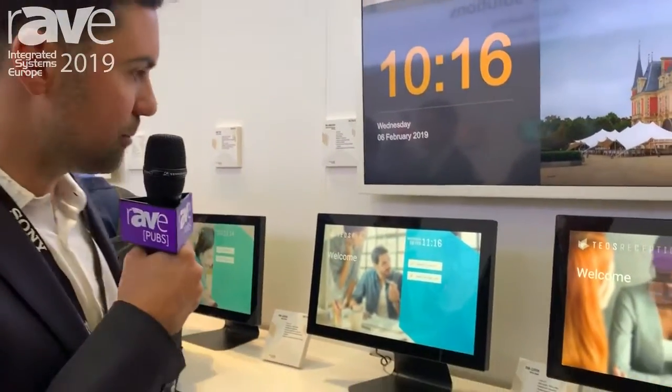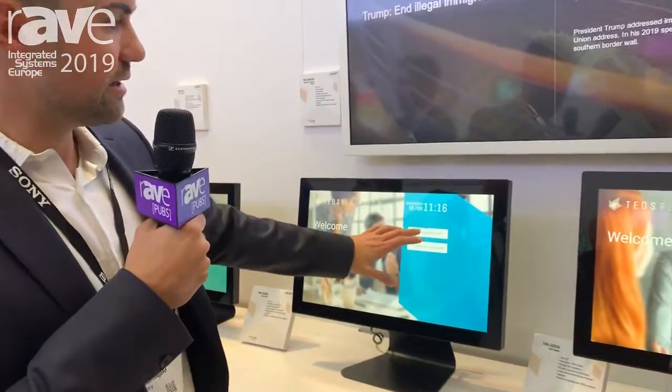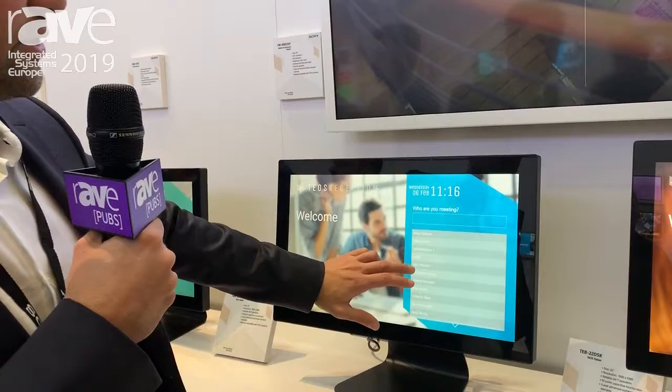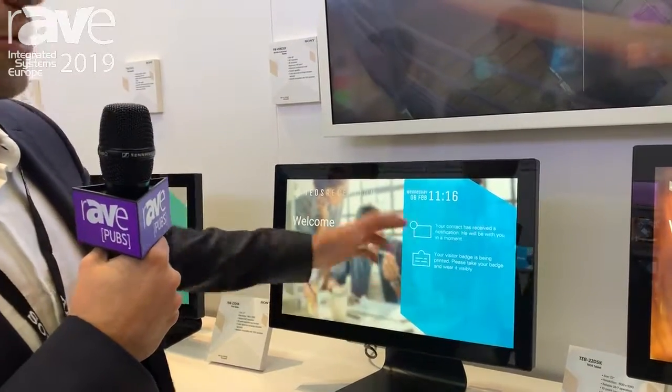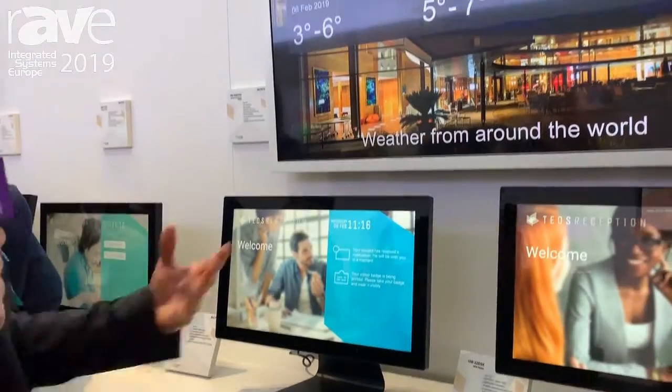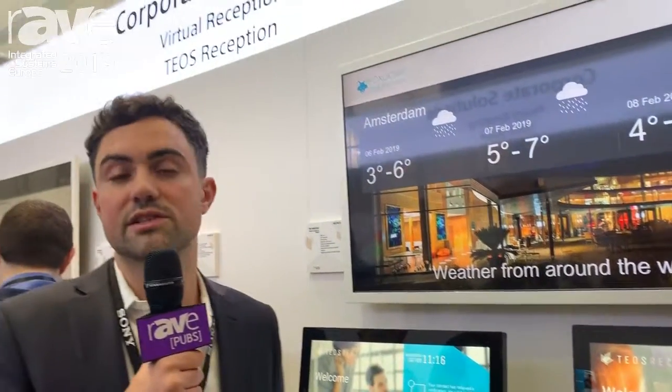What I'd like to show you here is TEOS Reception, which is our virtual reception solution. So basically here we have a 22-inch tablet, which you can have outside the front of your office in your lobby. And when you're a guest visiting the office, you can easily check in, click who you want to see, and you get notified with a text or an email. The host gets notified, can come and pick up the visitor at reception.